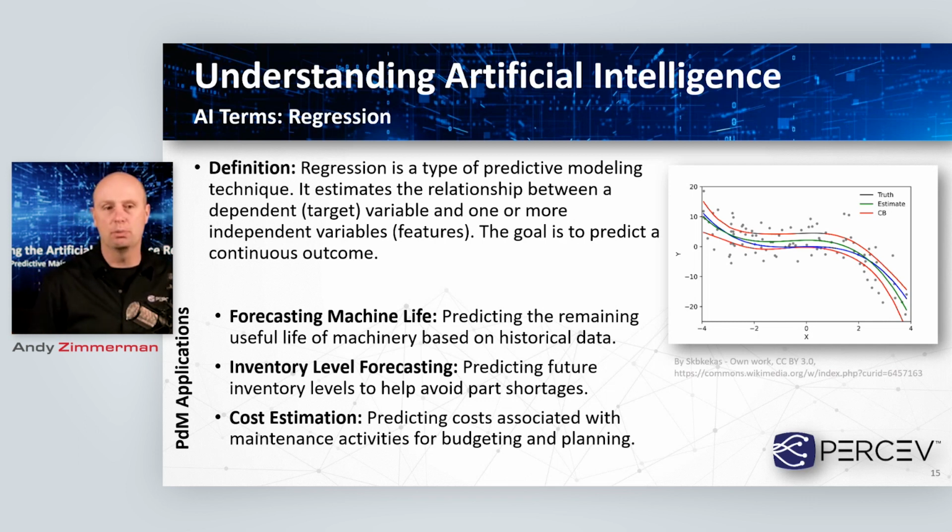So you can see this plot on the right where we've got a bunch of data. The idea is, if I know my Y value here, to be able to predict the X value or vice versa, depending on the application. And the goal when we're doing regression is to be able to match that curve and then predict a continuous outcome from where that data sits over time.